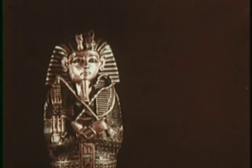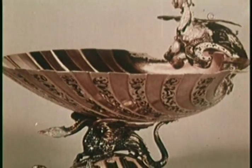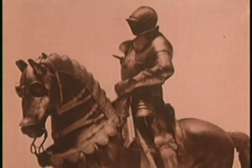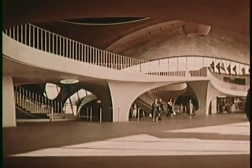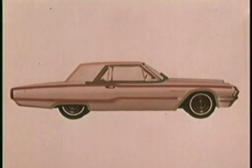Shape. Proportion, ornamentation, material, texture, color, function, pattern, space, and rhythm, so that the automobile he designs will be both functional and beautiful.